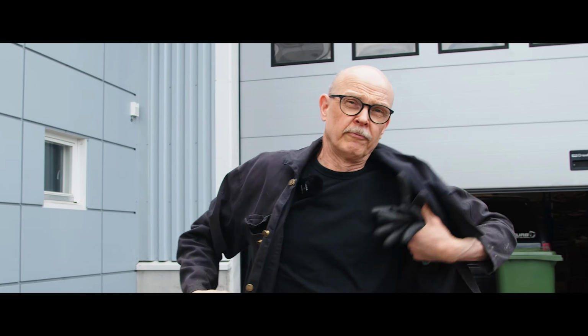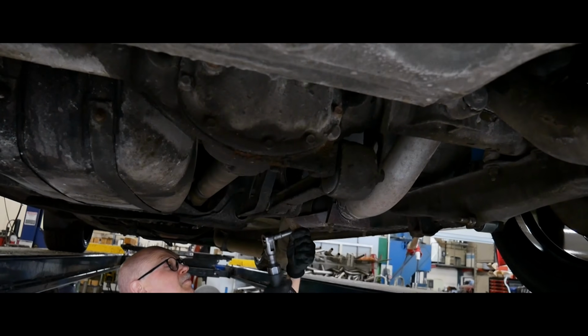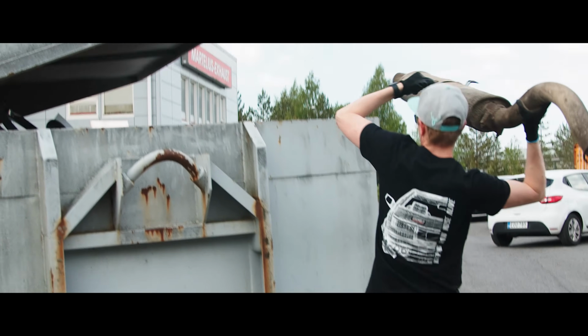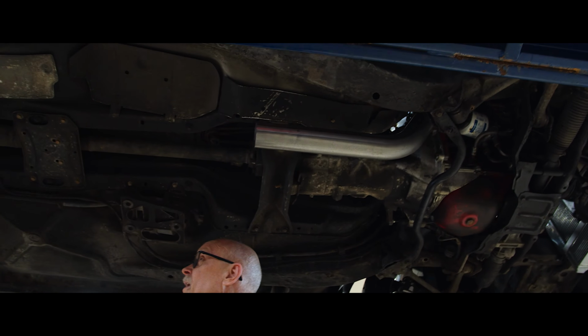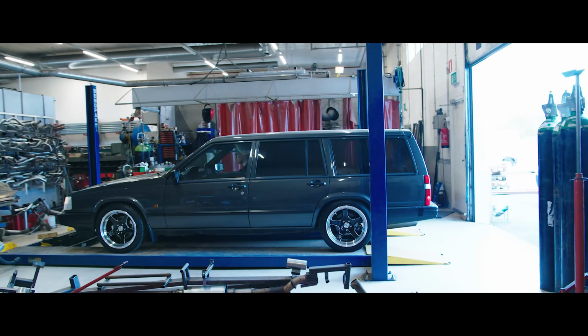Now let's remove the old exhaust system and see what happens. This Volvo is amazingly solid. It's dirty but no rust.